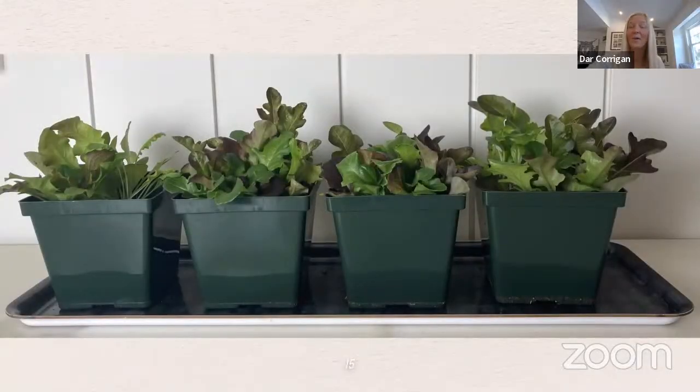Here again, another bunch of recycled pots. These are baby lettuces. They're probably 2 weeks, probably 3 weeks old. So that's basically what you want to use or hope to use for your lettuces.